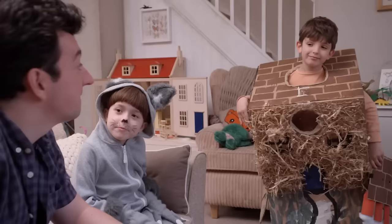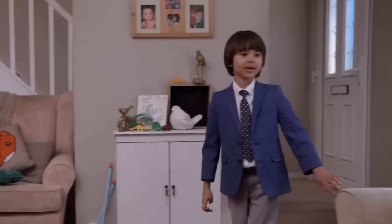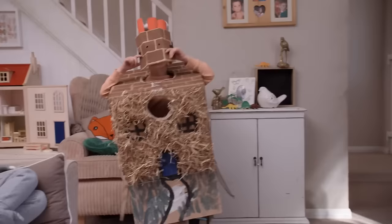Tim, you stand here. And Topsy, the wolf's not in yet. Okay. Ready, everyone? Yes. The Three Little Pigs. Our story begins when the first little pig built a house of straw. And you're about to meet him now. And that, said Ray, was that.